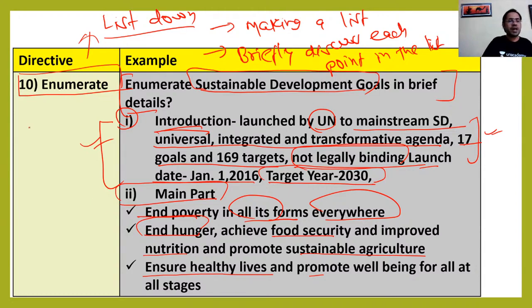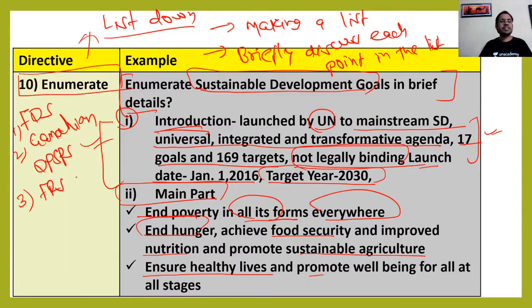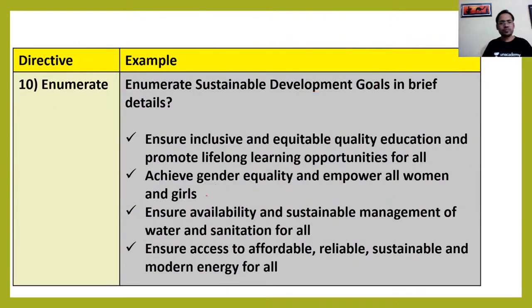For example, he may ask you to list down fundamental duties. He may ask you to list down Gandhian DPSP. He may ask you to list down fundamental rights. So this can be written in this fashion. Just list down each point and talk about it briefly.